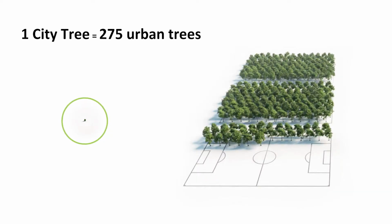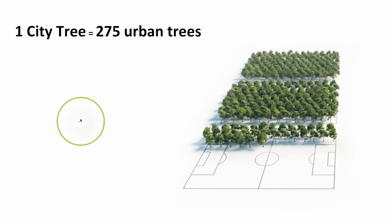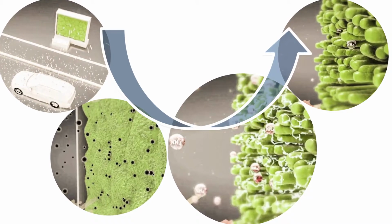Thus, one CityTree concentrates the power of 275 trees on only 3 square meters of ground. So imagine you can put the power of a whole forest on only 3 square meters in your city. And here you see how it works.